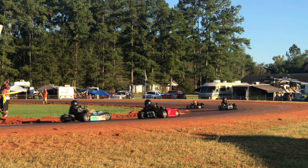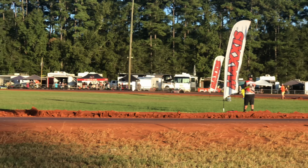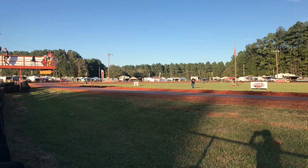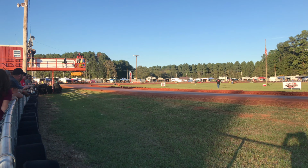Humpman coming home in second. Braxton Farmer in third. Massengill in the number 4 spot, and TJ DeCaire rounding out that top 5.